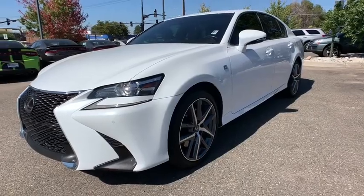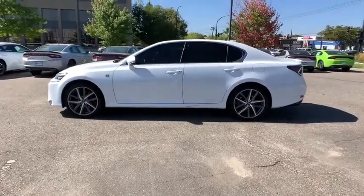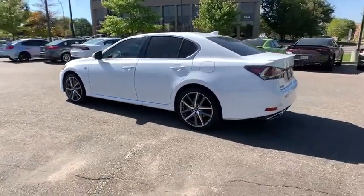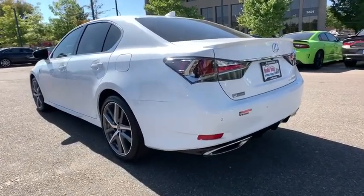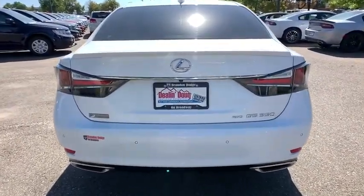Come test drive the 2017 Lexus GS 350. The GS 350 boasts a 3.5-liter V6 with a 303 horsepower output under its hood. Yet this beautifully built car remains a luxury sedan first and foremost, with its plush interior, high-tech amenities, and impressive standard equipment. This vehicle has less than 15,000 miles.